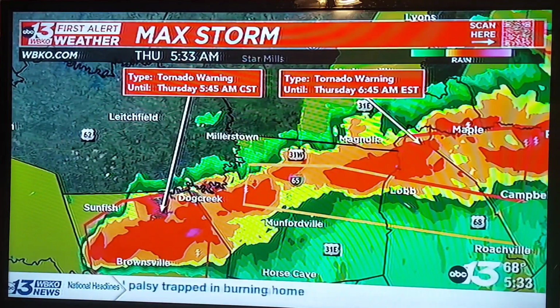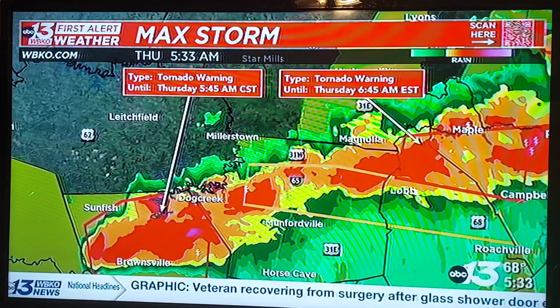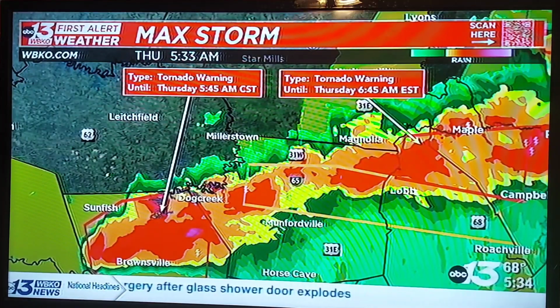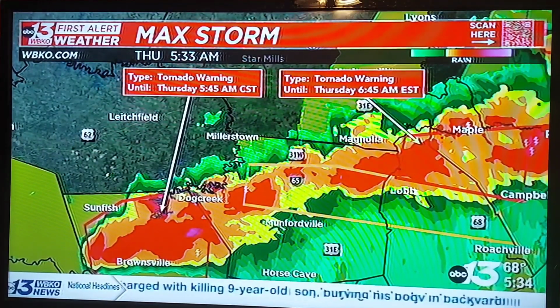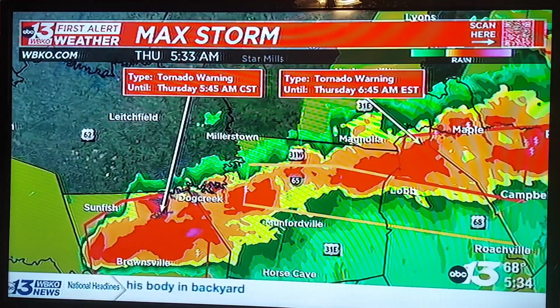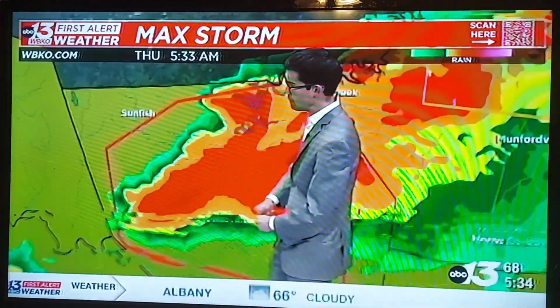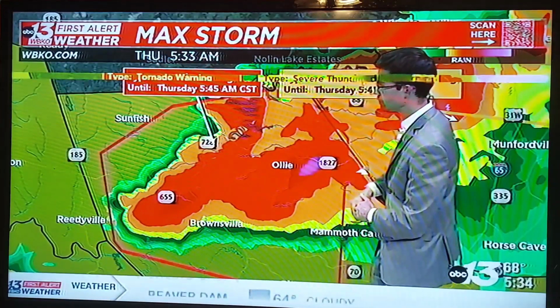But in addition to the possibility of a tornado with this storm that is starting to push into Brownsville, we do have the potential for winds in general, non-tornadic winds, to be up to 60 miles per hour, and also some large hail. We're dealing with the same threats in northern Greene County and Taylor County. But zooming back into the storm, Audrey, in northern Edmonson County, again, you can see we've got Ollie in here, probably seeing some hail nearby.